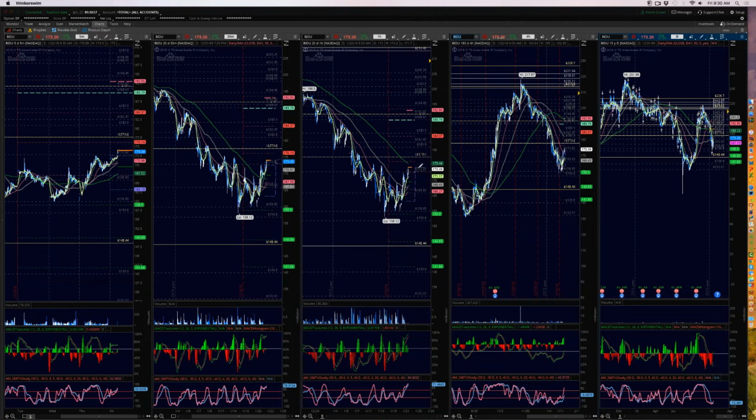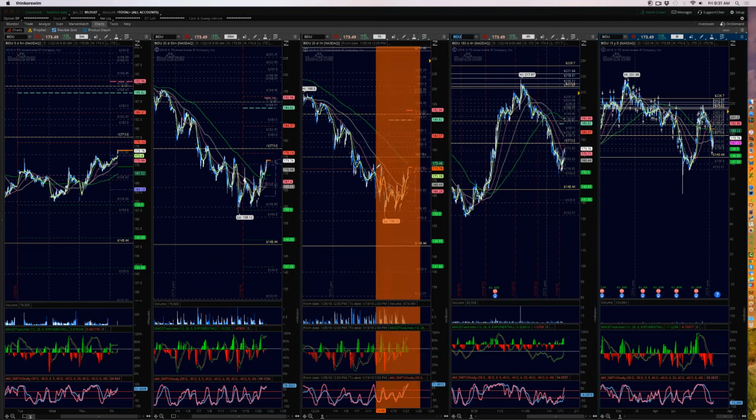Oil. Gorgeous. Watch for new support to come in here. The chart is telling us to buy the dips.